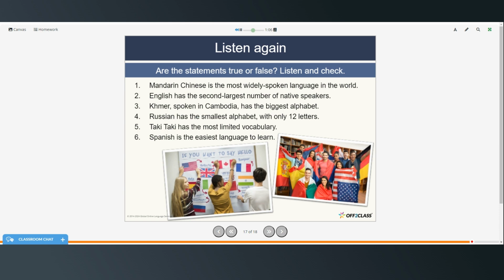Okay. The language with the most extensive vocabulary? English, of course. It's hard to say exactly how many words there are, but some estimates put it at about 250,000. On the other end of the scale, Taki-Taki, which is a language spoken in Suriname, South America, has the most limited vocabulary, with just 340 words.